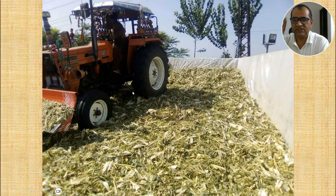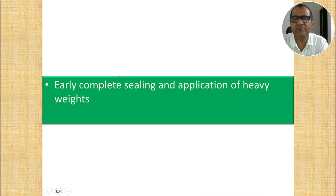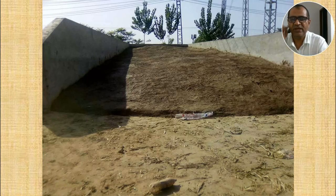Here you can see the person is using the tractor or machine so that it is pressed. Apart from this, the silo bund may be pushed so that airtightness can also be achieved. Early complete sealing and application of the weights is another thing. This is the way the weights are put here. The silo is covered with plastic, then mud is pasted over it. This also makes good quality silage. Totally anaerobic condition is maintained here.